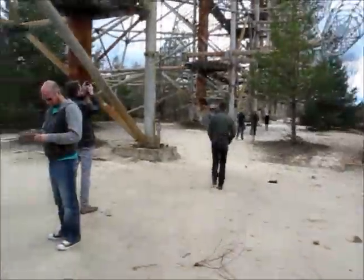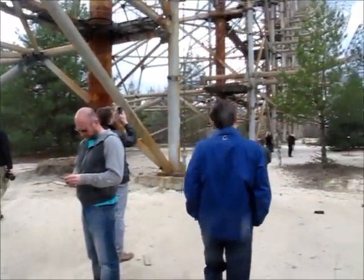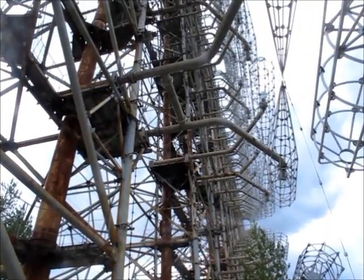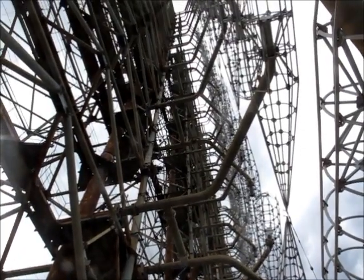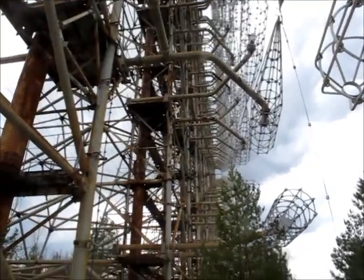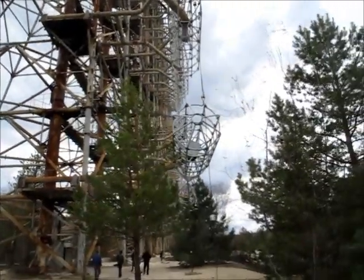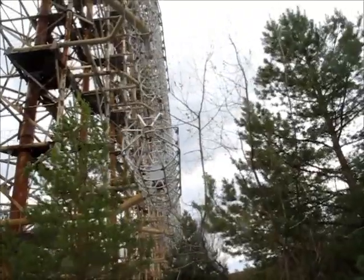And here we are underneath the antenna array. This is one of the feet, and it just goes up and up and up. It's absolutely huge. Each one of these cages is probably the size of a car, and there's millions of them.